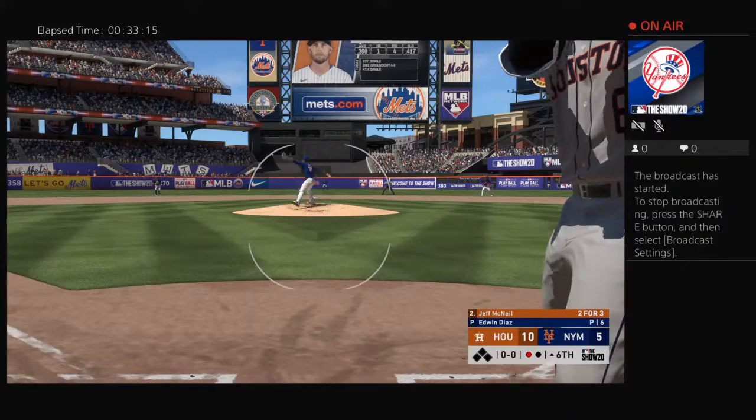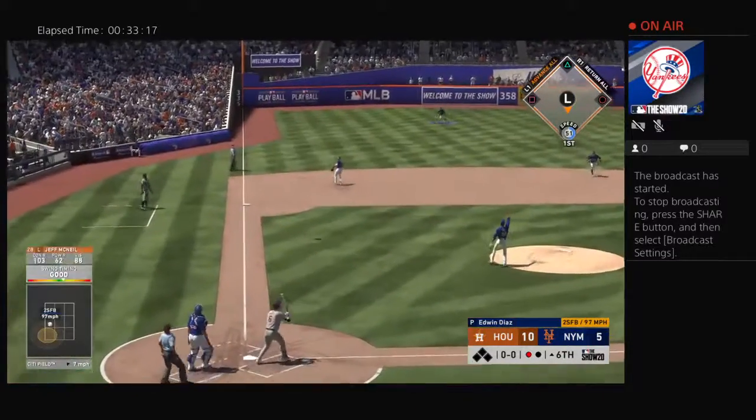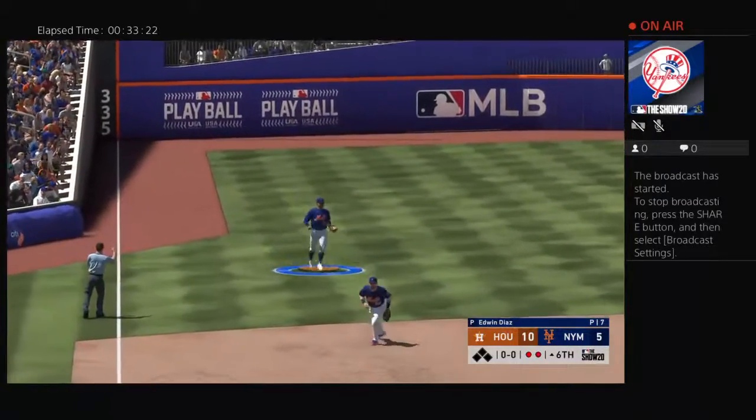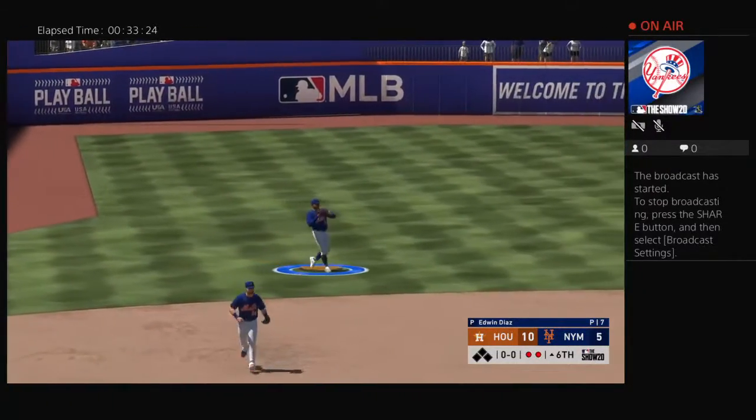Jeff McNeil will be the next to take a turn. He's 2 for 3 thus far. And he will make the play out there, and there are 2 away now.